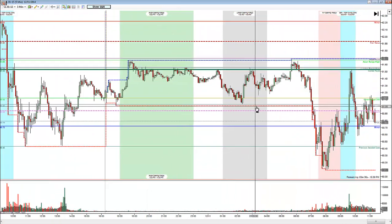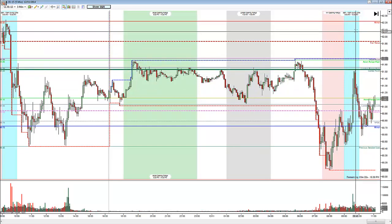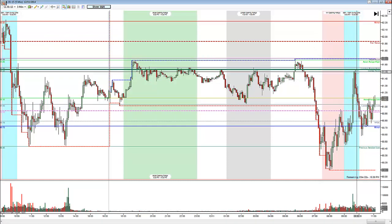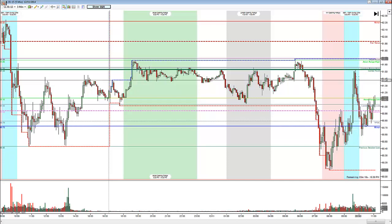So in the 9 a.m. to 10 a.m. swing zone here today, this is where we flipped to get short right up here around this 51 level. This is your 9 a.m. to 10 a.m. swing zone. We look for a 100 tick move out of this zone. Today, it went from 53 down to 58. That's pretty close.